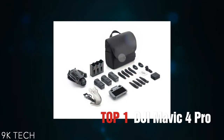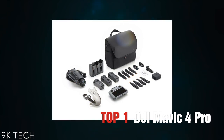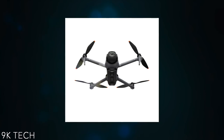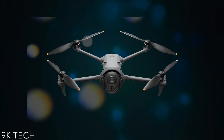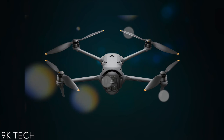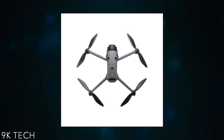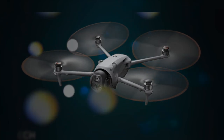Topping our list is the DJI Mavic 4 Pro, DJI's current flagship consumer drone. It features a triple camera setup headed by a 100-megapixel, 4/3-inch Hasselblad wide-angle sensor capable of shooting 6K 60 frames per second video. Along with that, it delivers up to 51 minutes of flight time, omnidirectional obstacle avoidance, even in low light, and a 360-degree rotating gimbal for creative control. Yes, it's premium and pricey, but for quality aerial filmmakers, it may be the ultimate choice.